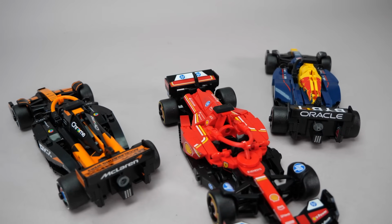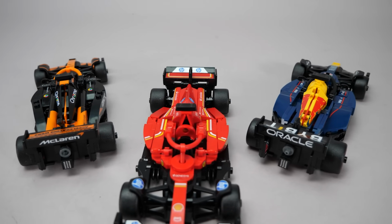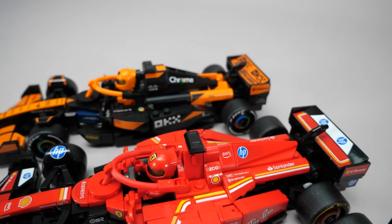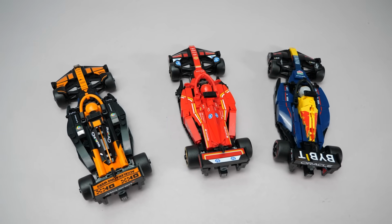Some details are spot on, like the triangular air intake on the Ferrari, the fins on the other two cars, and the shaping of the side pods looks pretty good too. There are obvious limitations at this scale, but given the build experience, I think they've been quite different so far. So those were the first 3 Speed Champions Formula 1 cars.